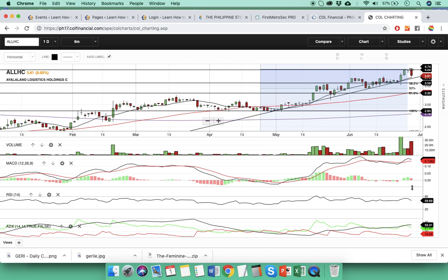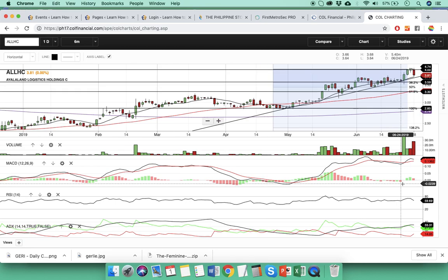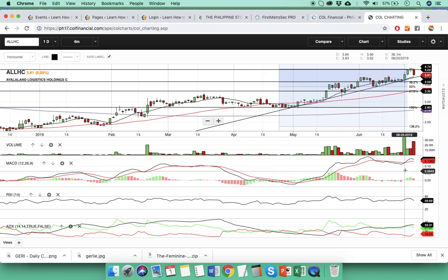Okay, so what does this mean for those who have had ALLHC? Stick with your trailing stop loss. Do I see a data-driven reason to preempt your trailing stop loss? Yes, I do. It's a towering red volume bar last Friday. So two options: hold your position and sell once your trailing stop loss gets hit, or you preempt your trailing stop loss by selling in tranches. Okay, those are your two options if you have had ALLHC.